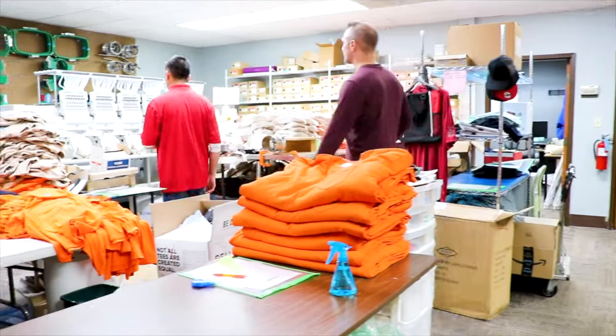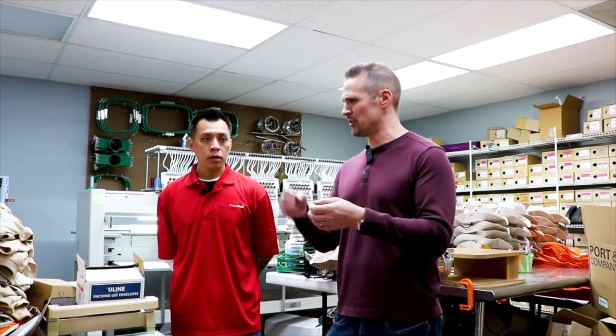This is something cool. The stuff you guys embroider, is it the kind of thing where if I want 100 shirts, I have to order 100 and then it all gets shipped to me and I keep that inventory, or do you drop ship it?